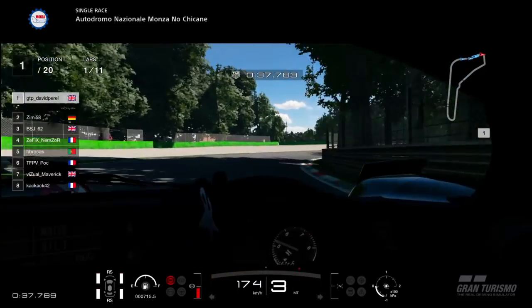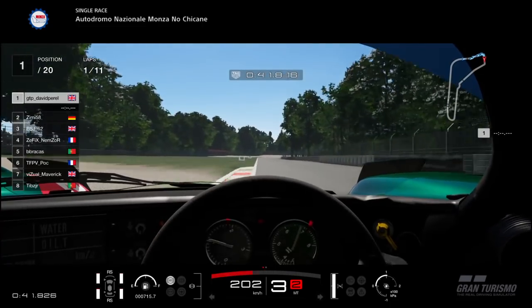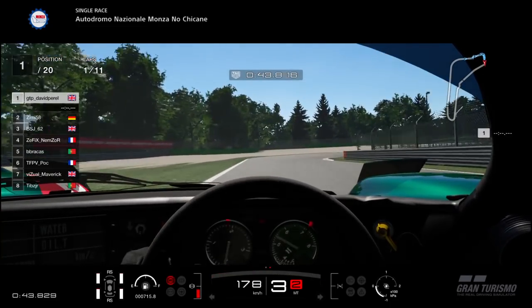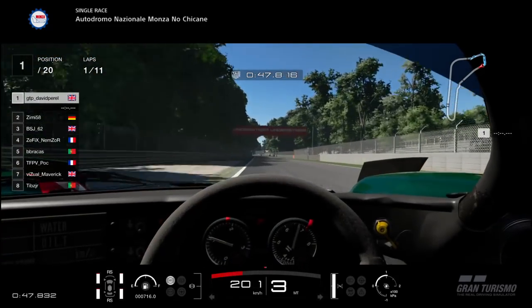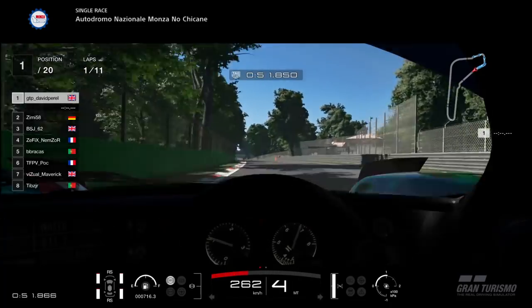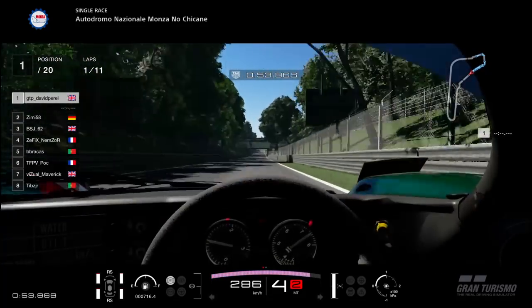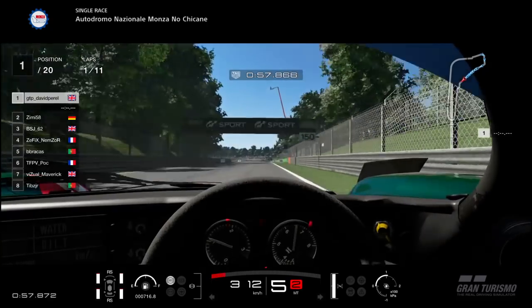And then from here, I just wanted to manage the tires. This car tends to understeer quite a lot. So even though you have a lot of tire wear at the rear as well, you want to look after the front as much as you can. So I wasn't pushing too hard, and I was trying to minimize my mistakes. But overall, this car is really fun to drive.